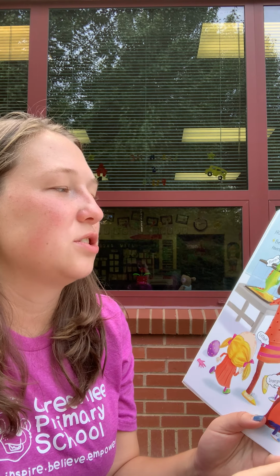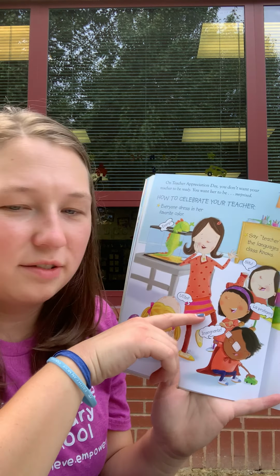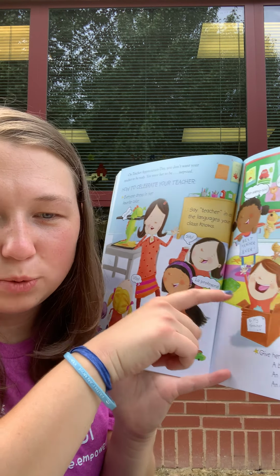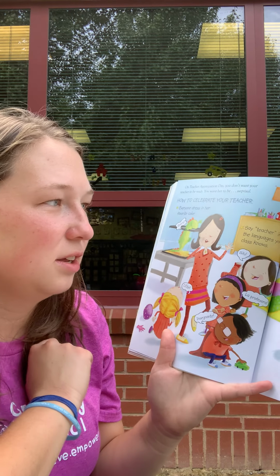How to celebrate your teacher. Everyone dressed in her favorite color. Oh, look. They said her favorite color is red. So on Teacher Appreciation Day, they all wore red to show her how much they liked her.